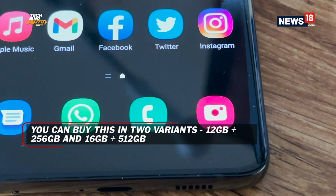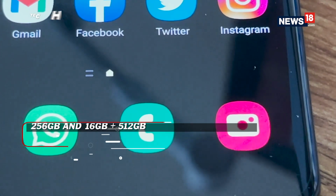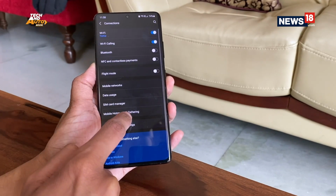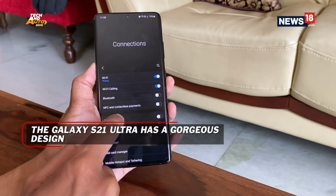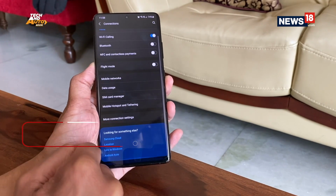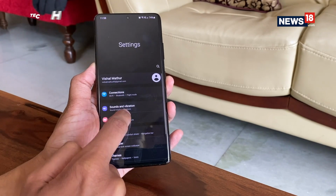You get a lot of RAM as well. There are two variants available, one with 12GB of RAM, one with 16GB of RAM. Whichever one you pick, to be honest, it's going to be blazing fast. What I'm using is the 12GB RAM version, no slowdowns, no stutters, nothing at all. So I can only imagine the 16GB RAM version will be very similar and even better with a little more headroom.